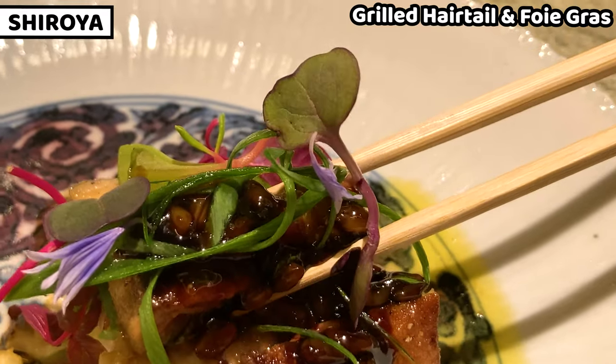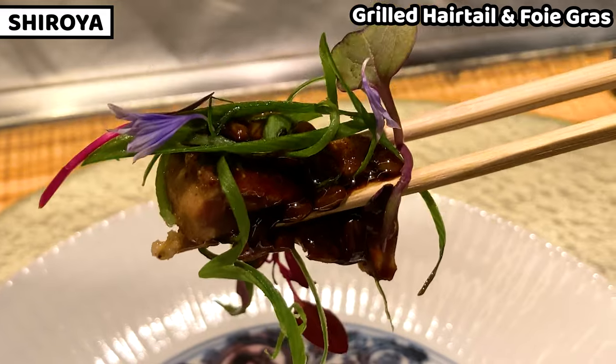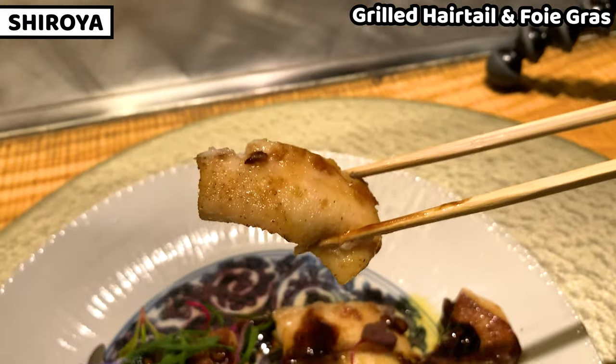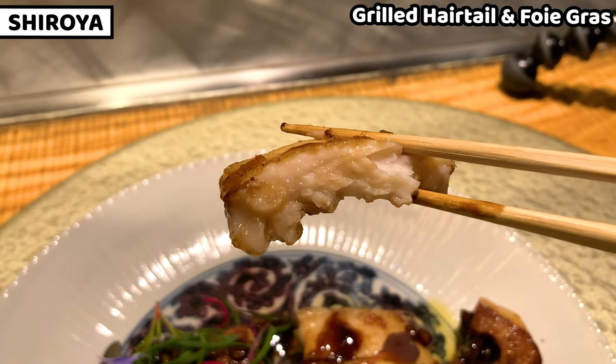Foie gras is really soft and smooth. I don't need to chew it. It's not oily at all. It's just tasty. Hairtail is crispy and tender. It tastes like simple white meat fish, but it's really juicy. The sweet and fruity sauce is so good with this plate.